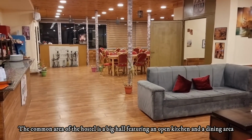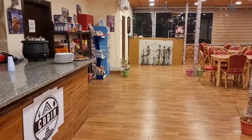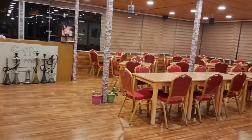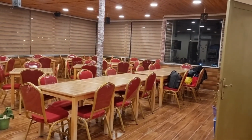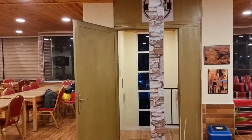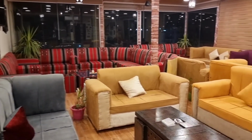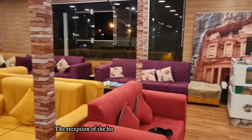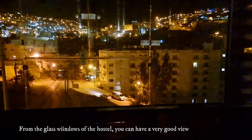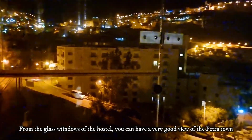The common area of the hostel is a big hall featuring an open kitchen and a dining space. The reception of the hostel is also located in the same area. From the big glass windows of the hostel, you can have a very good view of the entire Petra town.